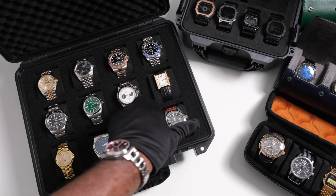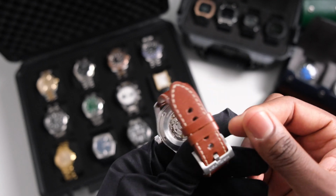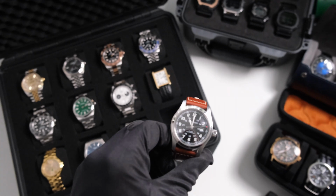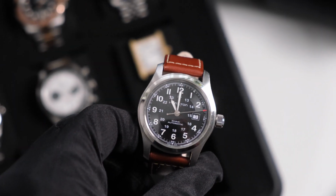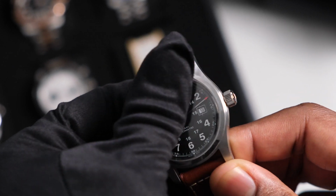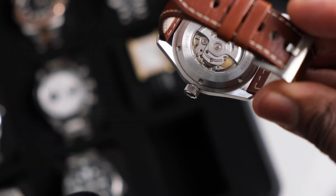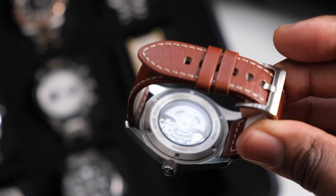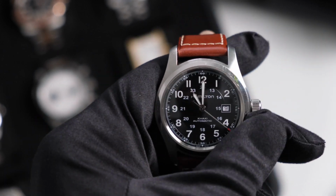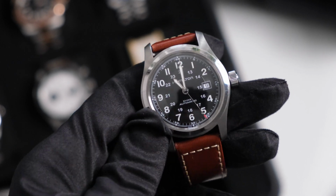Next watch we have is the Hamilton. This is a beautiful watch with that open case back. I got this probably in 2017 or 18. This was my first Swiss watch, although it's an American brand, but the movement was a Swiss movement. Lovely brown leather. I got this when I got into being a consultant, working in the tech space, so it was kind of a milestone for me, an achievement, to be able to wear a proper watch.